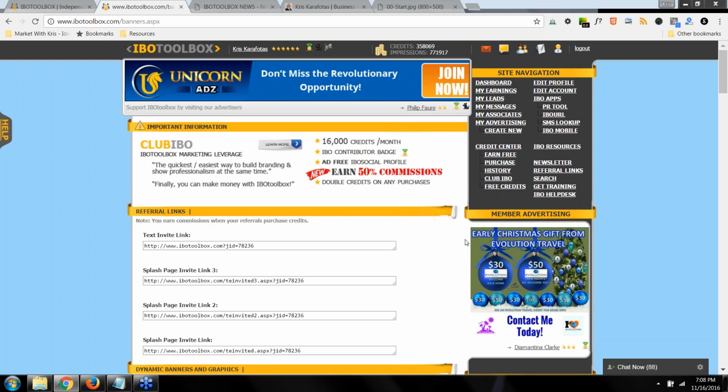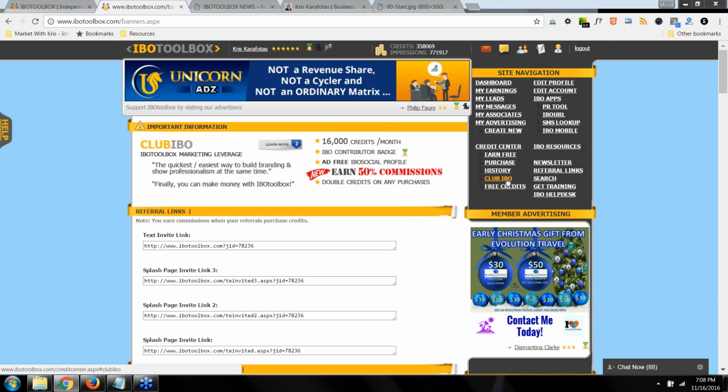And it's simple. You just click on Club IBO under Credit History or Credit Center, and you learn more about that. Now with Club IBO, you're going to get 16,000 advertising credits per month. You get the contributor badge. You get an ad-free IBO social profile page. And any purchases that you make as a Club IBO member will be doubled, even if the credits are on sale. Okay, so that is really a good deal. Okay, so that's how you can make money with IBOtoolbox.